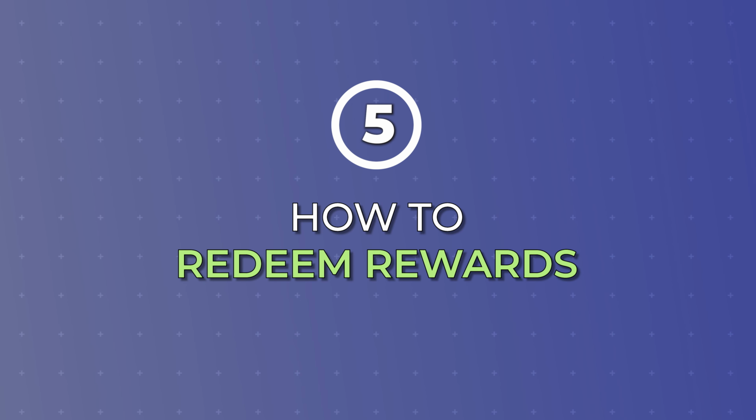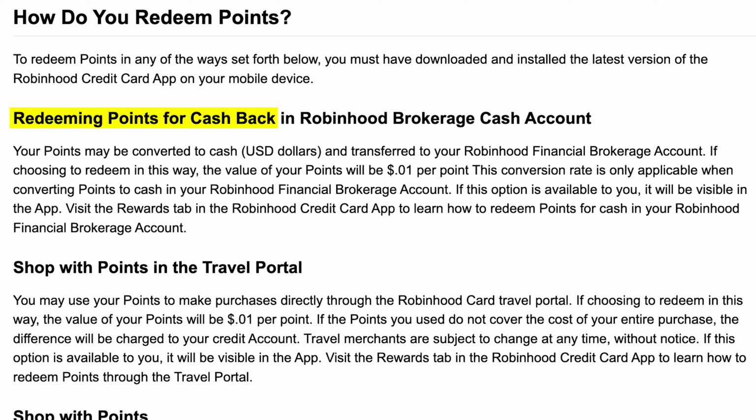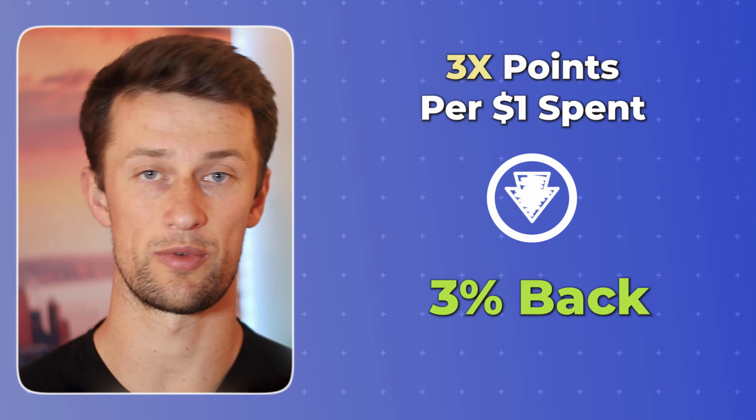Now let's talk earnings. What can you do with the points or cashback you get on the Robinhood Gold Card, and how does that all work? Well, Robinhood gave us 4 very valuable points in their release and fine print about what they are planning upon launch of the Gold Card. The first thing, of course, is you're going to be able to get cash for your points. You'll earn 3 points per dollar spent, which, when those points are converted to cash, are worth 3% back. So the first thing you'll be able to do is convert your points into cash back at a rate of at least 3% on every purchase.